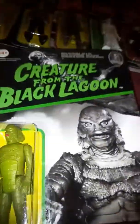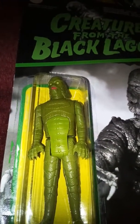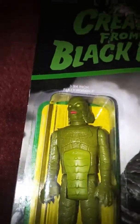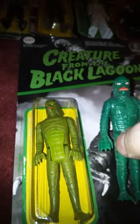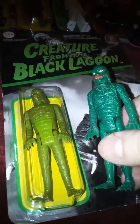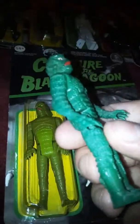Next up, I have probably the most detailed figure in the entire collection, and my personal favourite, the Creature from the Black Lagoon, which is just marvellous with all the scales and things on it. I also have the original by Remco from the 80s here to compare and contrast. Different body sculpt, different mould and everything, and slightly more detail on the abdomen of the new figure. But if you can find these old ones, they're worth picking up.